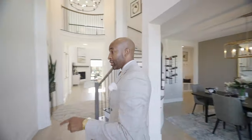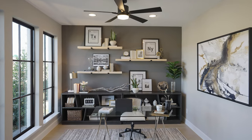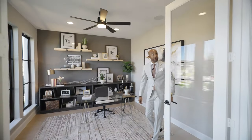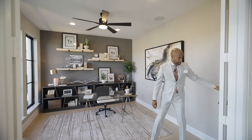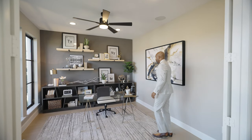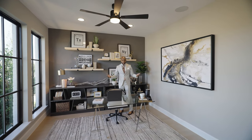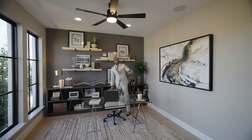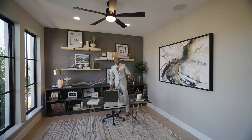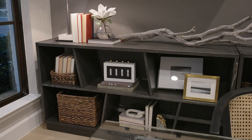Straight across, you guys know I'm always saying I spend a lot of time in my office. You have 8-foot French doors. And I think this is the perfect size office. I mean, I'm also a fan of a real big office, but I think this is the perfect size. If you wanted to put a TV there in the corner, you can watch your stocks and things of that nature. I mean, this is the perfect size desk. I definitely see me getting a lot of work done in this office.